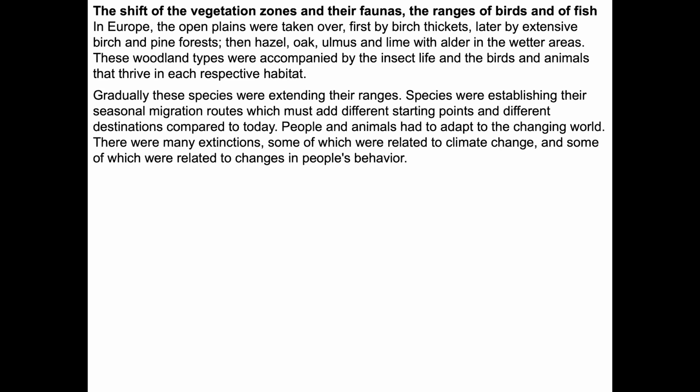And there were many extinctions. The charismatic megafauna, the woolly mammoths, for instance, are wiped out. They didn't make the transition from the Pleistocene to the Holocene. Some of these extinctions are going to be related to climate. Some are going to be related to overexploitation by people whose populations were rising.